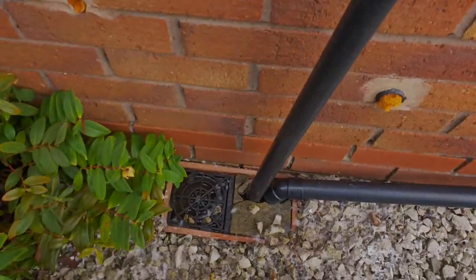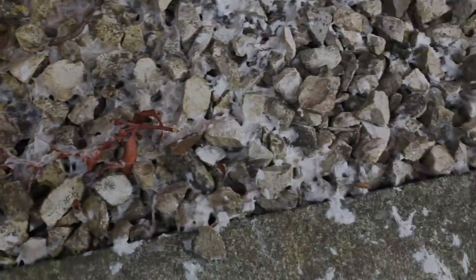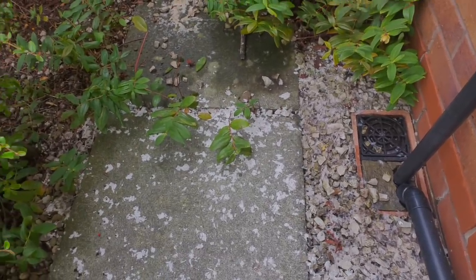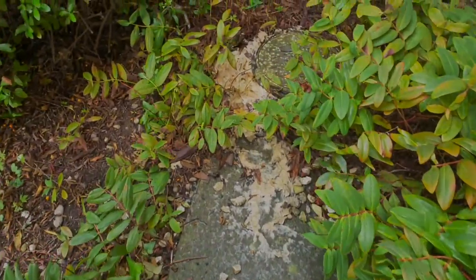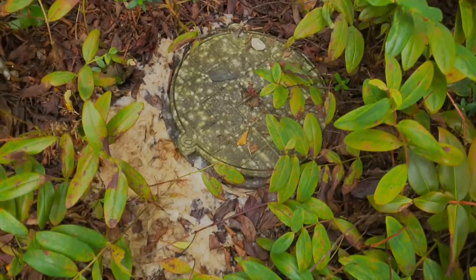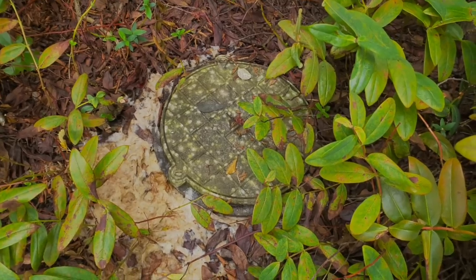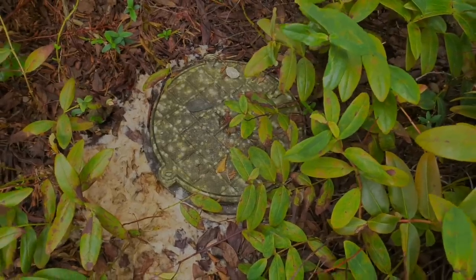Oh yeah, and we've got a gully here which is full, and obviously by the look of the surrounding area is overflowing. And then when we follow that trail, what do we have here? We have another access chamber which is obviously foul sewage. So what I think I'll do is start by lifting that and seeing what's going on there.